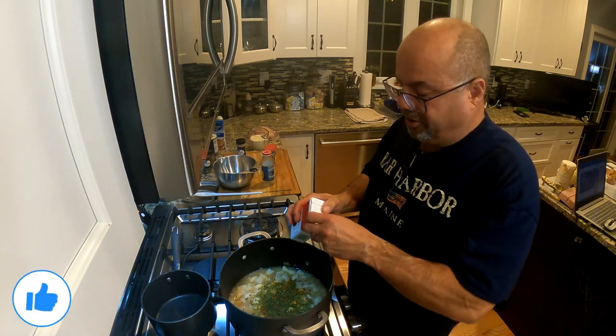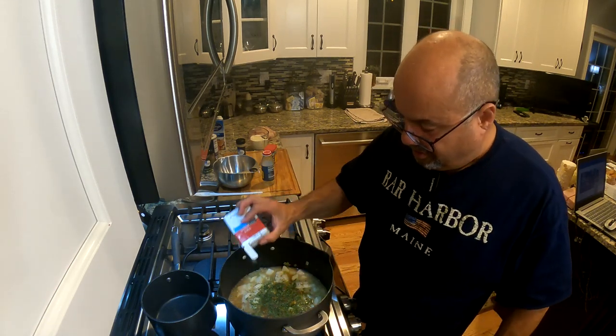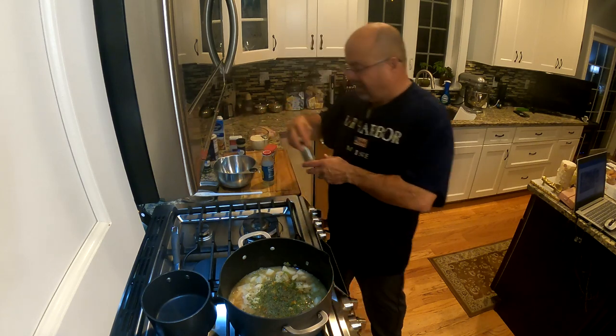I want some black pepper in here. Not a lot. It is to taste. There you go. That's plenty. 1/4 teaspoon. And the last ingredient.